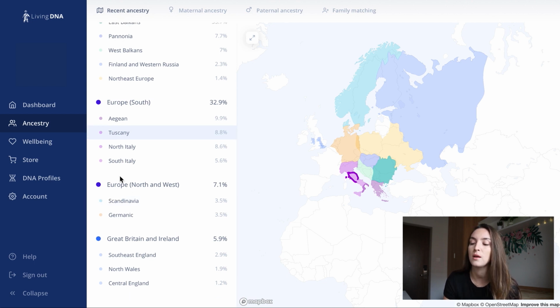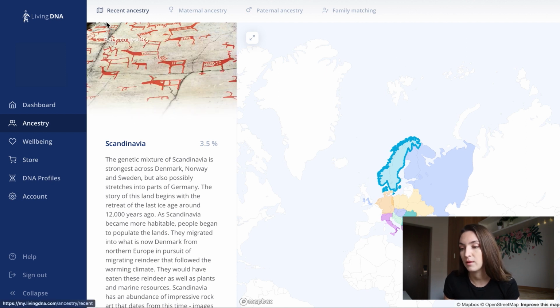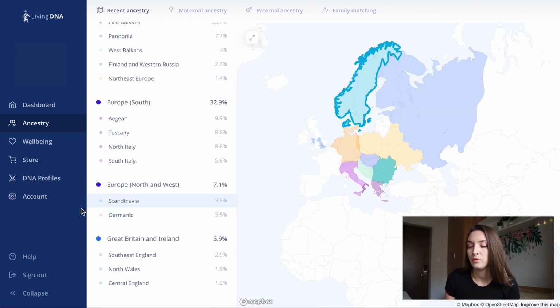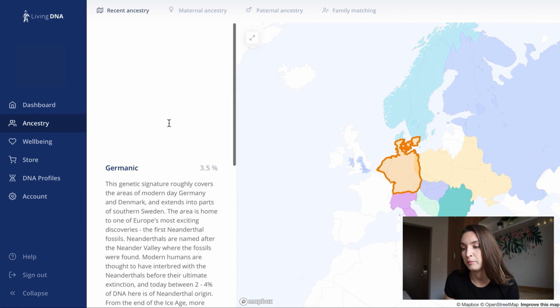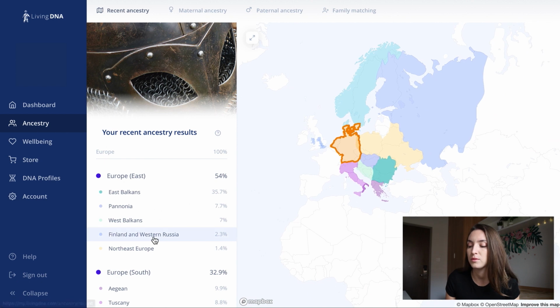Another one that we see is Europe North and West, which is 7.1%, which is very strange because I don't think that's usual, and we did not expect it. Probably it dates really far back in our ancestry. So 3.5% is from Scandinavia, which is Denmark, Norway, and Sweden. No idea how it ended up in Bulgaria. Another one from Northern Europe is Germanic, which we have 3.5%, which is still quite a lot, to be honest, which is Germany and Denmark and some parts of southern Sweden. I have absolutely no idea where this comes from, who knows.